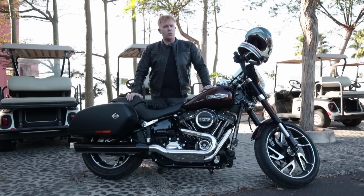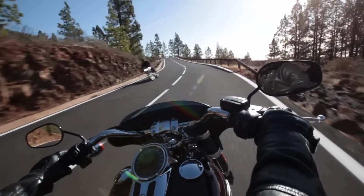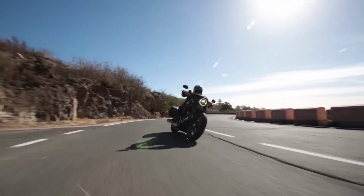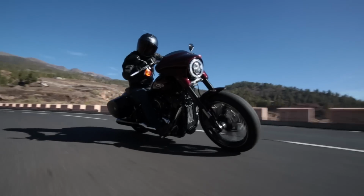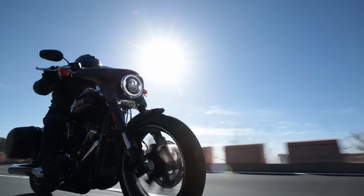We spent all day riding around Tenerife. We went up onto the volcano, through the national park, and we used a quarter of a tank. Now, there are no MPG figures for this at the moment, but as soon as we do a long-term test on this, we'll let you know how they go. But 18.9 litres, comfortable for all day riding. We only filled it up just before we got back to the hotel, and we used a quarter of a tank throughout that.